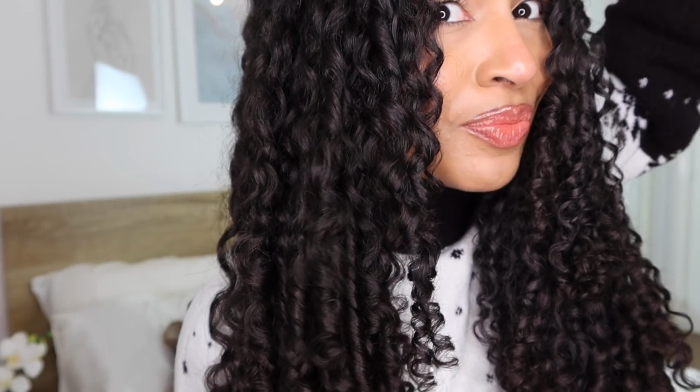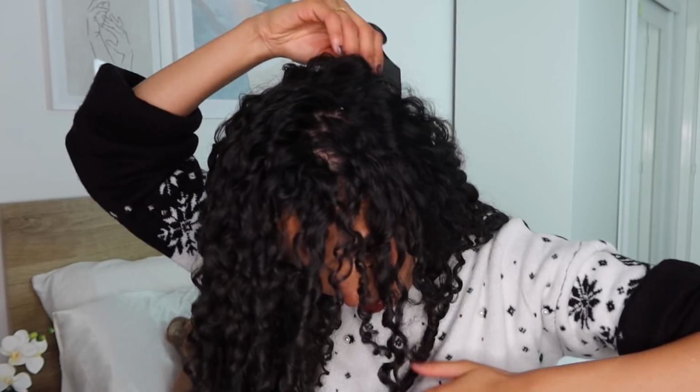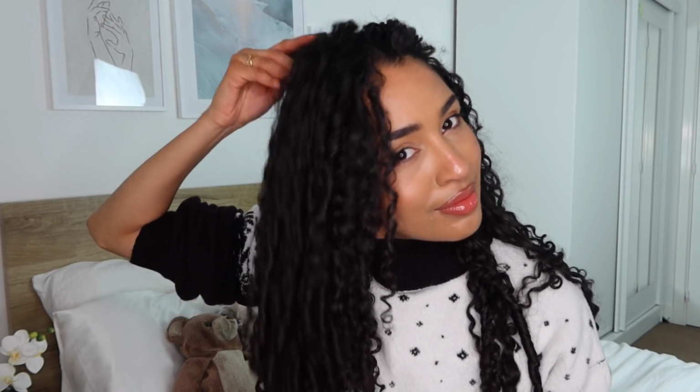That gel has done an amazing job. Just definition, baby. I'm going to grab an Afro pick or a wide-tooth comb. I'm going to start picking my hair out because I want a little bit more volume than this. Scratch it, I get the volume. I don't know if you guys can tell, but I've got a lot more volume than what I usually have.